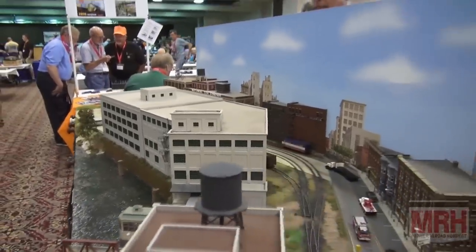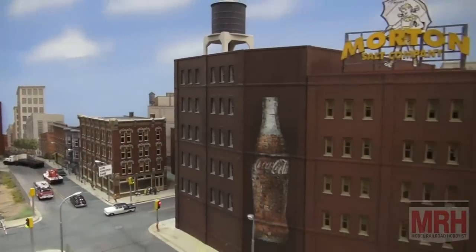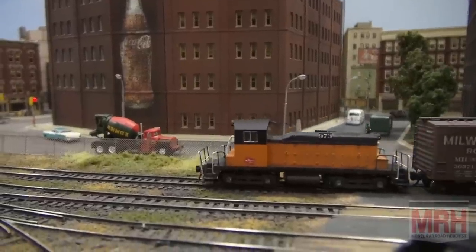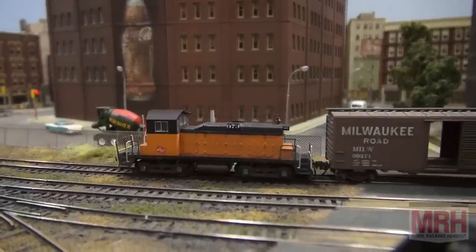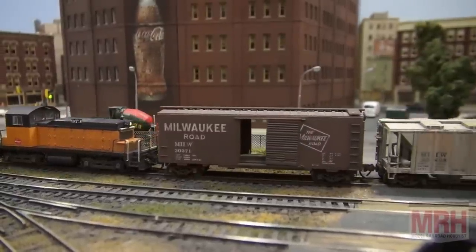And you've got operational railroad crossing lights and LED lights. Are these LEDs? Yes, they are LEDs. They're Woodland Scenics street lights. I just recently began putting those on the layout, so that's kind of a new addition. I'll bet this looks really cool when you turn the lights off. Yeah, it does. Are the buildings lit too? Not yet, but they will be. You're working on that. Yeah, I'm working on that.